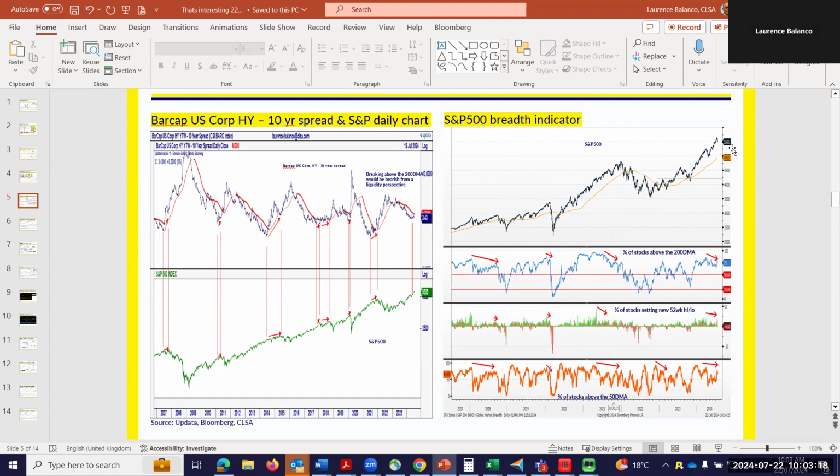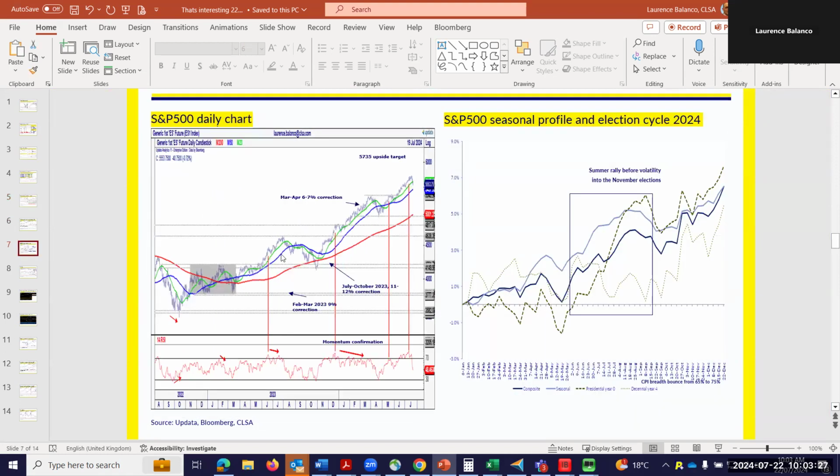You've got no significant or major breakdown. Yes, you've got the corrective action, but it doesn't take away that we've had these corrective pullbacks before and it hasn't changed the longer term trend, right? So that's the tricky part. There are cross currents, but I don't see more evidence to get more bearish on the setup.